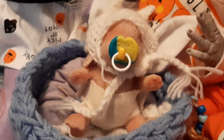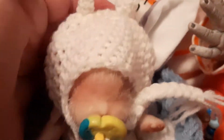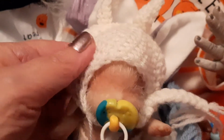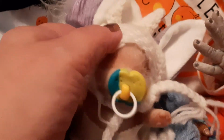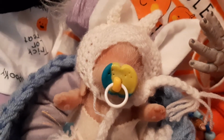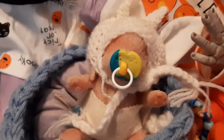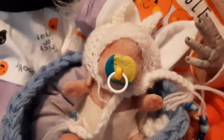And here's little Maisie. She's so little, but she's got a little uppy-eared bunny hat on today, because she's usually a flop ear. Can you see her little ears sticking out there? She's got her little uppy-eared bunny hat on today so she can be an uppy-eared bunny like her big brother Curtis. I just think that is so cute on her.